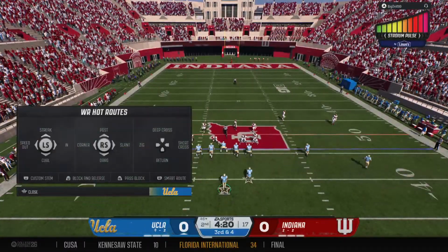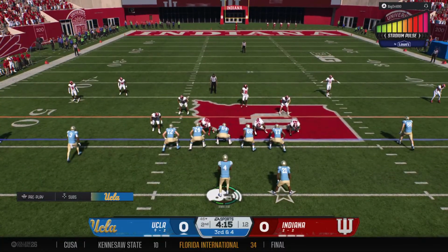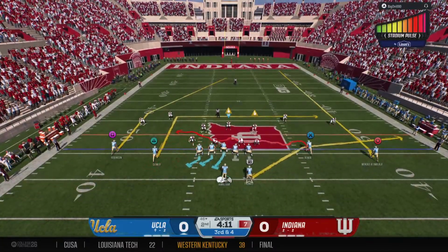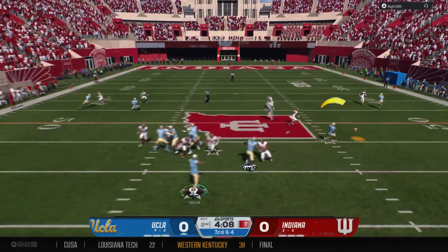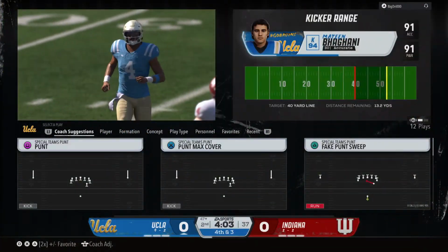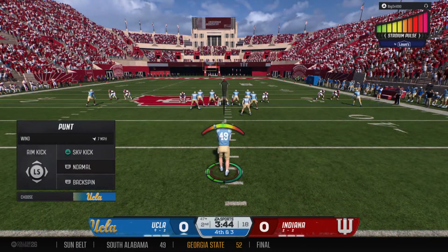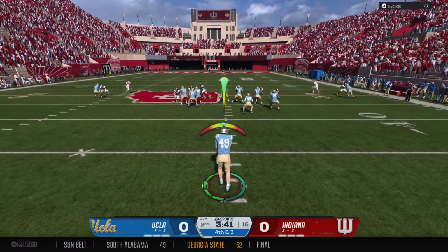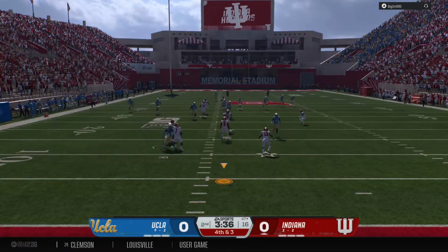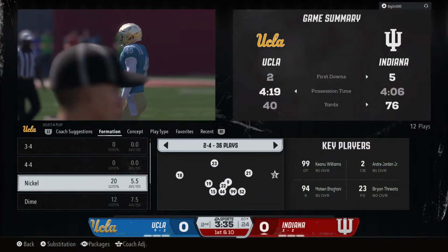The Bruins come to the line on 3rd and short, trying to keep the drive alive. Takes it from the gun on 3rd down. Makes the catch. It's Thomas. He did not make it a stone wall on 3rd down. And the Bruins will punt it away on 4th down. This will be the second time they've had to kick it away. The ball hits at the 5, and it'll go into the end zone for a touchback.